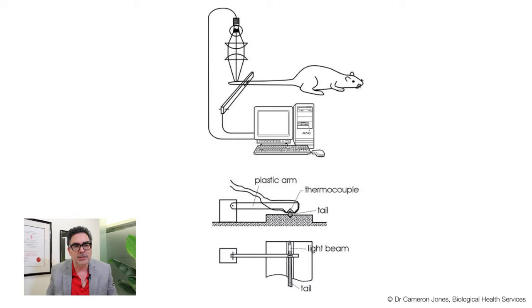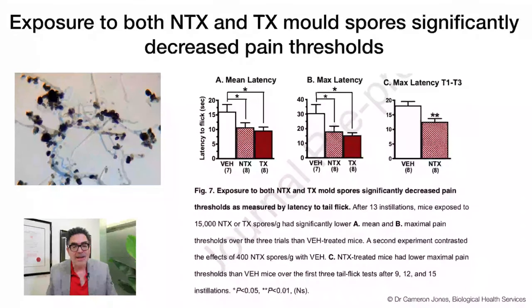And no, they didn't hurt these mice very badly at all, but they shone a light on their tail and measured the time it takes for the tail to actually move. So again, that's a simple and elegant experiment to measure the time it takes for the mouse to move its tail because it's in some discomfort or pain. And let's look at the results here. The latency is the time it took to flick the tail away. And as you can see in the first bar graph, the exposure to the non-toxic and toxic mold spores meant that their perception of pain kicked in much earlier.